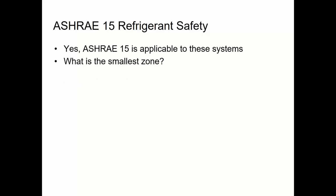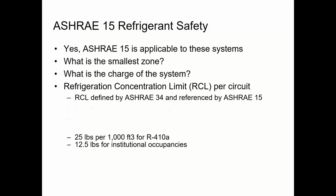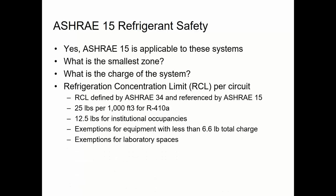The things you have to think about are, how big is my smallest zone? How many pounds of refrigerant do I have? What's the limit for my space? There's defined maximum refrigerant limits for each kind of space. And some spaces have higher limits because those spaces are ones where people can't help themselves, if you will, right? If I'm in an office building and something's not right, I could leave. I could walk out the front door and save my life, right? But if I'm a kindergartner or I'm in a nursing home, right, I can't get myself out of the building properly, then I have lower limits for those places, because those places are institutional occupancies where they need assistance to exit the building if something really, really bad ever did in fact happen.